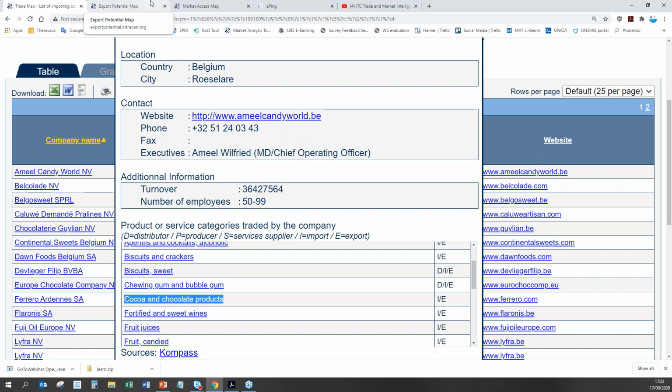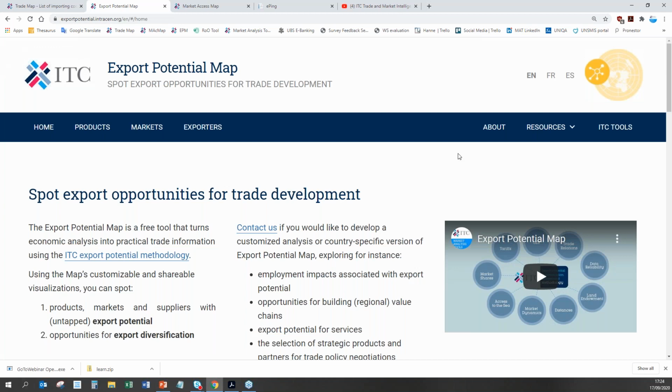Now we have another tool called the export potential map. This is a forward-looking tool. It's very detailed, robust, and geared towards sustainable development. So the data that you will find in the export potential map, shown on your screen, is the potential by 2024, in the next 5 years. This is export potential where we have already considered the impact of COVID-19. I will explain how we do that.